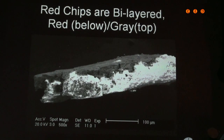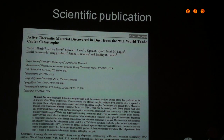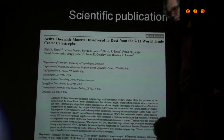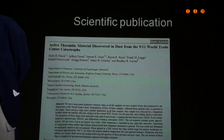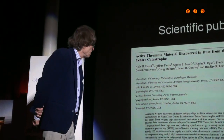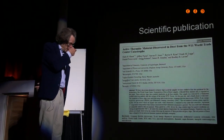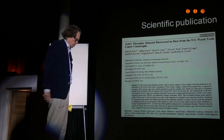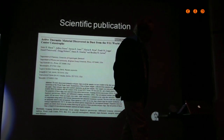And it takes some skill with a good magnet, actually, to isolate them, and then they come up with a magnetic fraction. And after Stephen E. Jones published this on December 15th, 2007, yours sincerely was asked to join this team of scientists investigating these red-gray chips. It eventually led to a publication on April 3rd, 2009, where I ended up serving as the first author, and I'll show you just a few highlights in this paper.